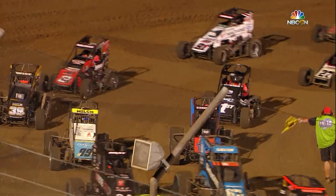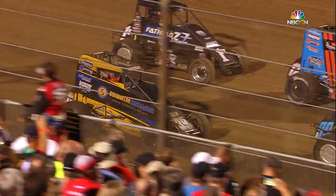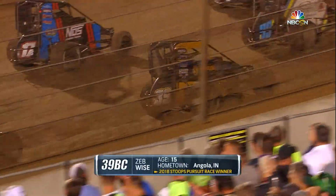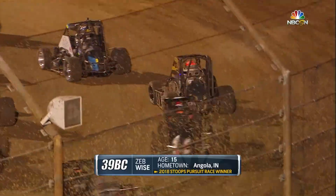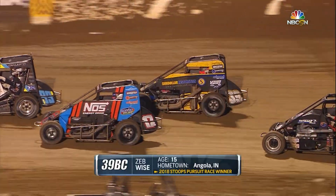He's got a good race car with that Clauson Marshall Racing team. He'll be certainly one to watch here in this feature. He won his qualifying race earlier tonight as well. And there's Zeb Wise, the 15-year-old from Indiana, who won the Stoops Pursuit race last night with a pass with just a couple of laps to go.